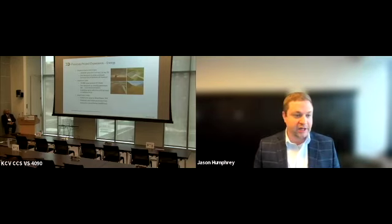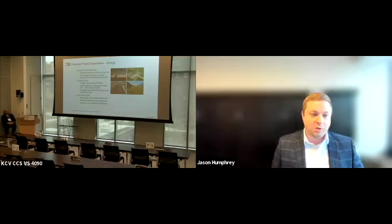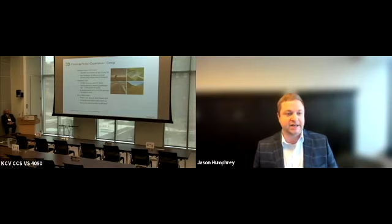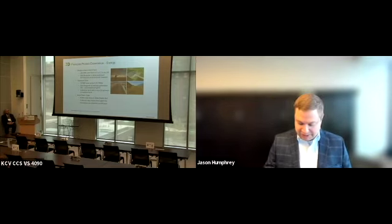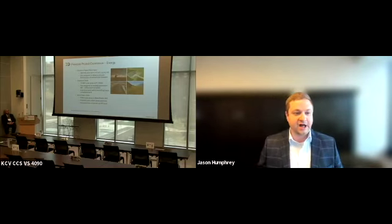Solar is newer to the Southwest Power Pool, but as we showed in the pie charts earlier, will continue to be a growing portion of the generation mix that Evergy has. And so I wanted to highlight two projects here. The first is the Hawthorne Solar Project. Evergy has a traditional central station generator in Kansas City at the Hawthorne site.